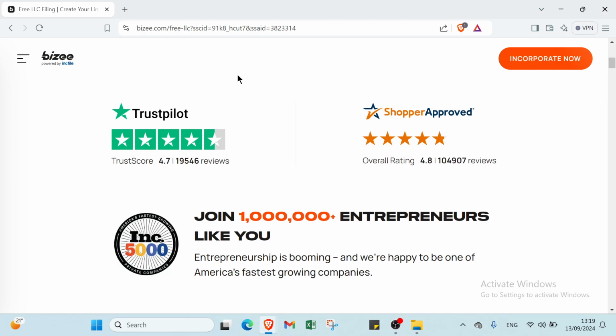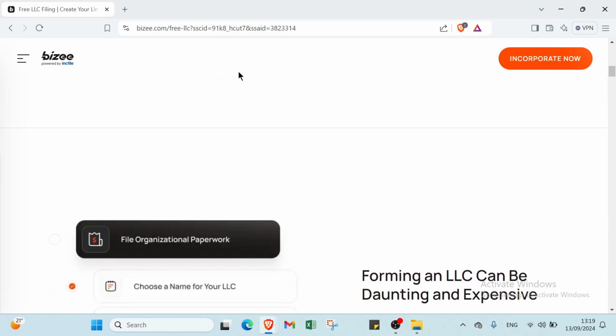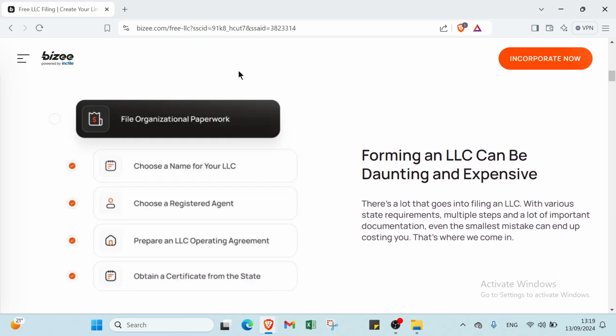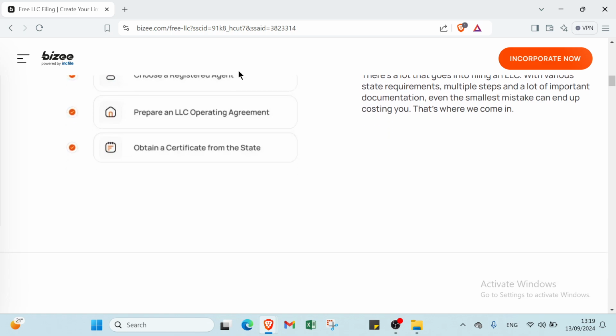So first, what is Busy and why do we use Busy? Busy offers a set of tools for project management, team collaboration, and workflow optimization, all in one intuitive interface. Whether you are a startup or a well-established company, Busy helps you boost productivity, enhance communication, and drive growth. Embrace the future of efficient business management with Busy, where simplicity meets innovation.